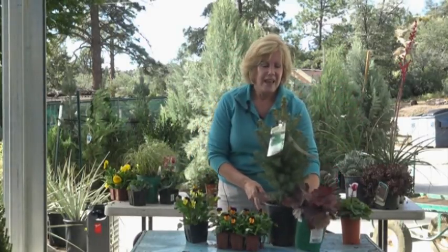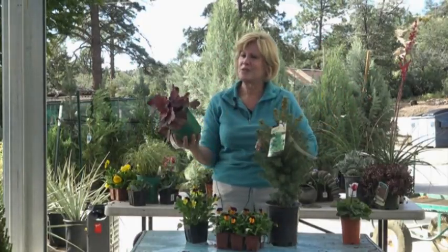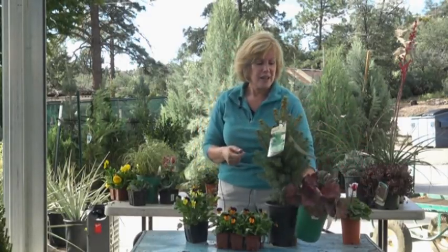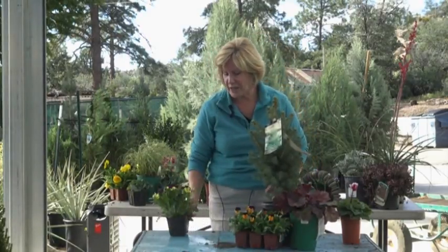What's it called? This one is the heuchera Autumn Leaves. There's another one out there called Peach Melba that has more orange leaves to it. But it's just so pretty in a pot, putting it with some little Johnny jump ups.